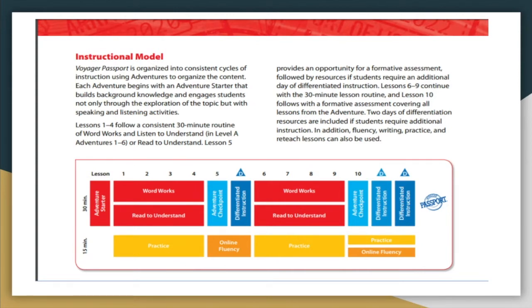Passport has consistent cycles of instruction using adventures for their lessons to organize the content. Each adventure begins with an adventure starter to build background knowledge and provides listening and speaking activities. Each lesson has a 30-minute routine of word works and listen or read to understand, and then the students need time to practice.